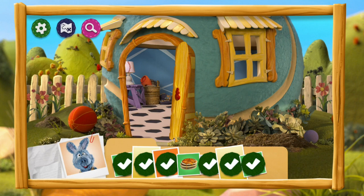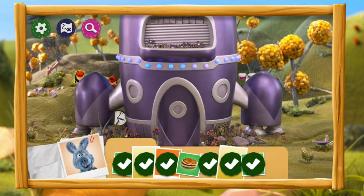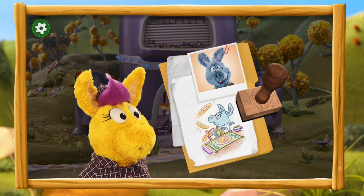Do you see anything from our list here? Let's try looking at Purple Panda's spaceship. We found all the items from our list. Another case solved. Let's mark this case solved.